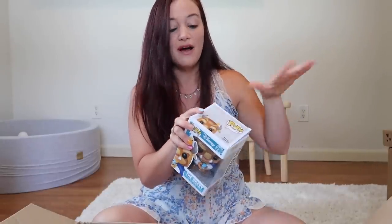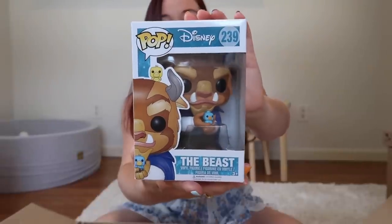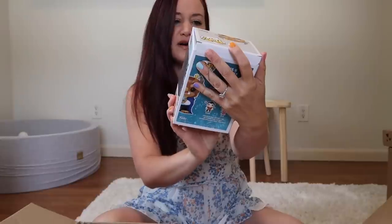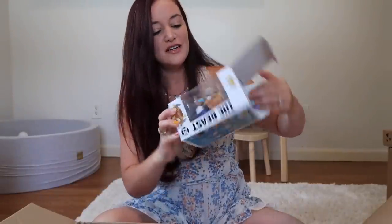I personally Disney decluttered pretty much my whole entire house. However, I am obsessed with Beauty and the Beast, and I do have a nice little Beauty and the Beast section on some of our cubbies, and I don't have anything that is Beast related. So I saw this on their website and I was like, yup, need to have that. So now I have a little Beast figurine. This is a Funko Pop, I believe they're called. Funko Pop Vinyl The Beast figurine. So I'll take it out and give you a closer look.